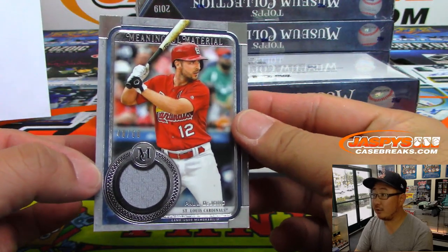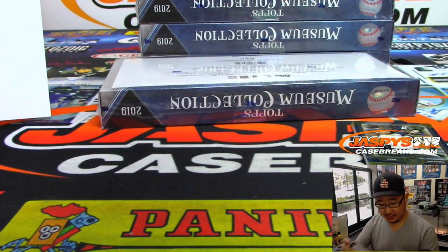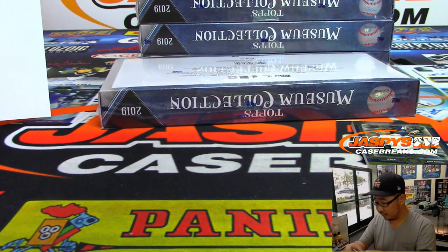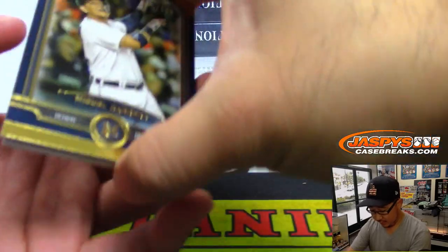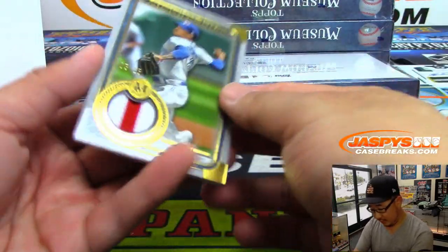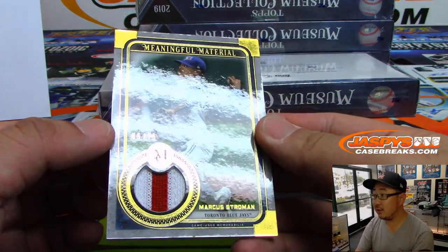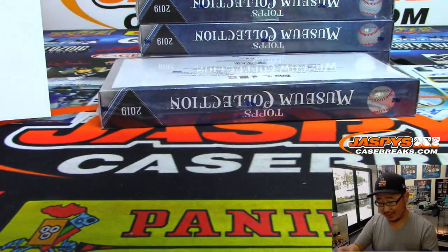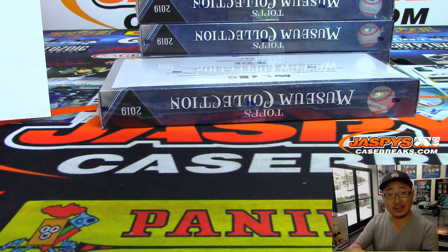Got Paul DeJong, 48 out of 50. John with the Cardinals. There's Miguel Cabrera out of 150. And then we've got meaningful material. Marcus Stroman, 5 out of 25. Blue Jays, Mark Matheson with Marcus.